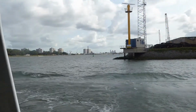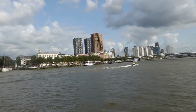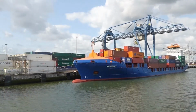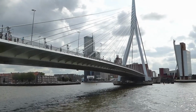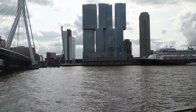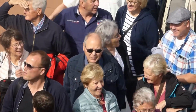My ship spent 2 days in Rotterdam, and the first morning I took a narrated harbor tour. Rotterdam is the largest port in Europe with an incredible amount of shipping activity. The tour boat leaves right across the Swan Bridge from the cruise terminal, an easy scenic walk. I took the first cruise in the morning, and it wasn't very crowded, but they were lined up waiting for the next cruise when we got back to the dock.